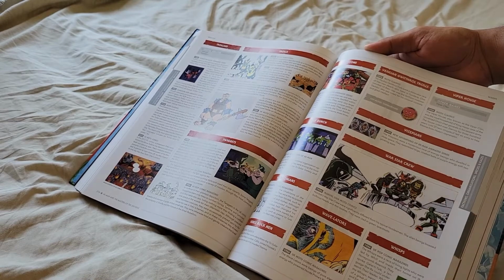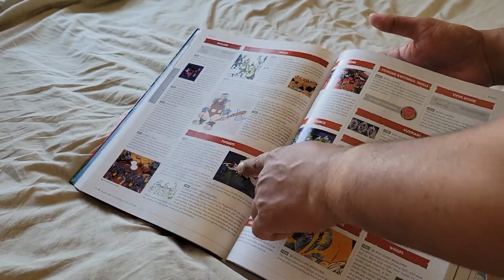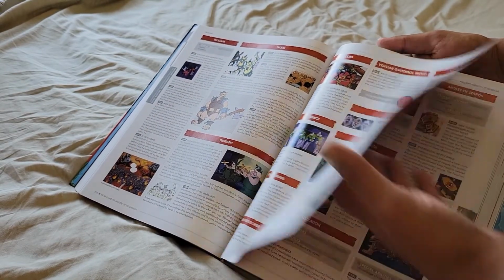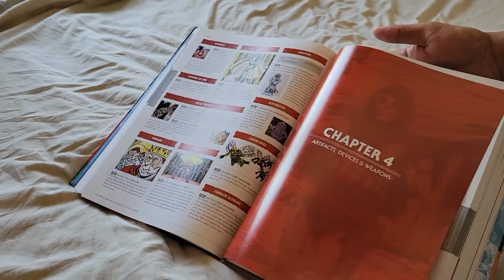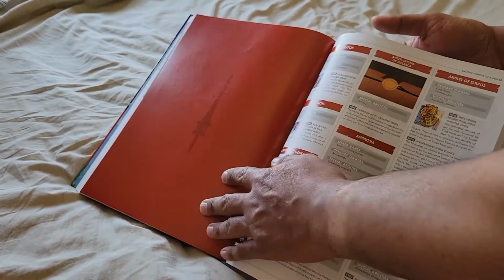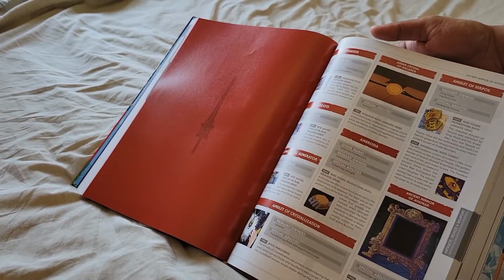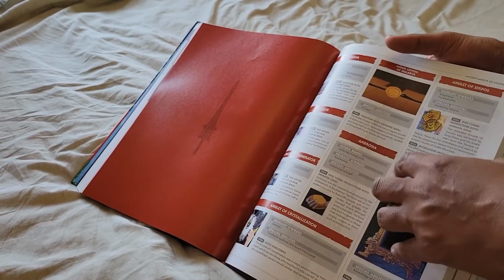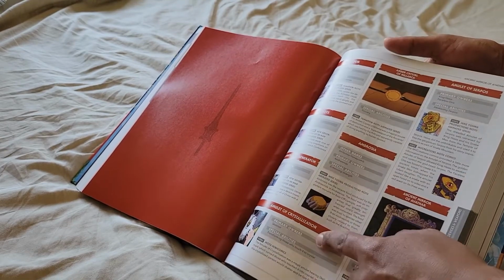The War Star Crew. The Twiggets. This is, of course, Chapter 4: Artifacts, Devices, and Weapons. Other names. Owners. Special abilities. Primary owners.